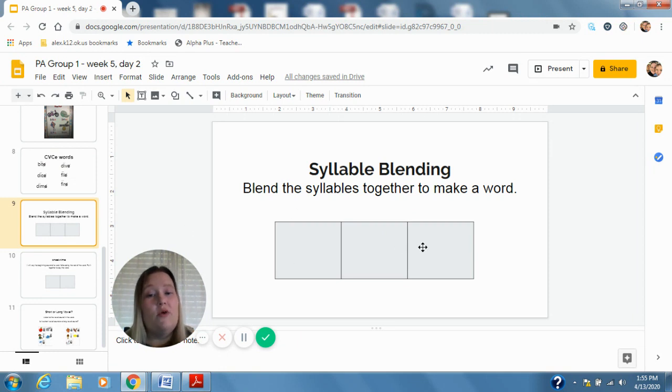So I'm going to say the syllables. You put them together into a word. Okay, our first one is folder. Folder. Good. Here's our next one. Size. Exercise. Centers. Easel. Flashcard.